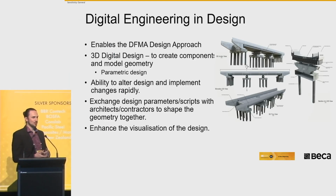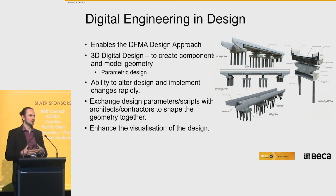So where does digital engineering come into design, or working in a DfMA design approach? I think digital engineering enables the DfMA approach to be successful. If you're trying to build everything off-site, you need to understand how all of that's going to fit together and design it in 3D. And you can create components, and then you can easily repeat these components. Also, working with parametric design is something we're doing quite a bit. Having repeatable elements, if you know that this one element can be repeated many times, you just model it once, and then you repeat it. So it's very easy and very efficient.